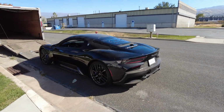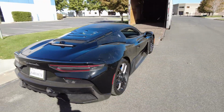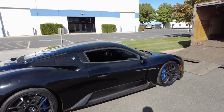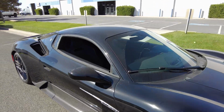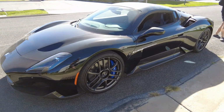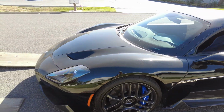All right guys, so here she is. This is a 2022 Maserati MC20. Just picked it up, just getting dropped off. I'm gonna look it over, make sure there aren't any scratches or anything on it from transport. Looks like she needs a bath. I'm definitely gonna have to take the car home and wash it up. She's a little dusty from transport, but it looks good overall.